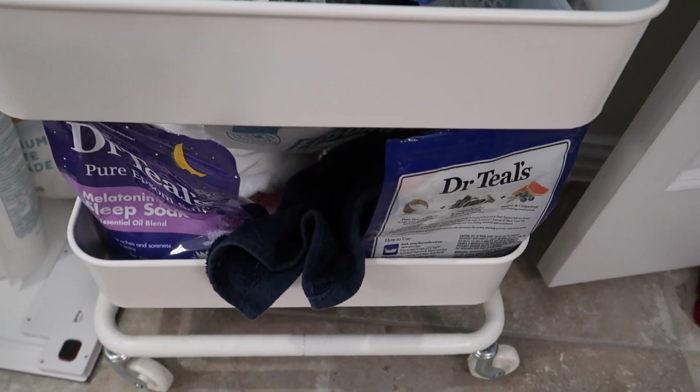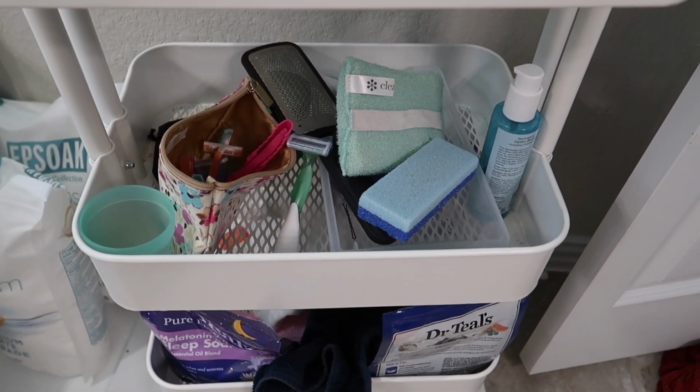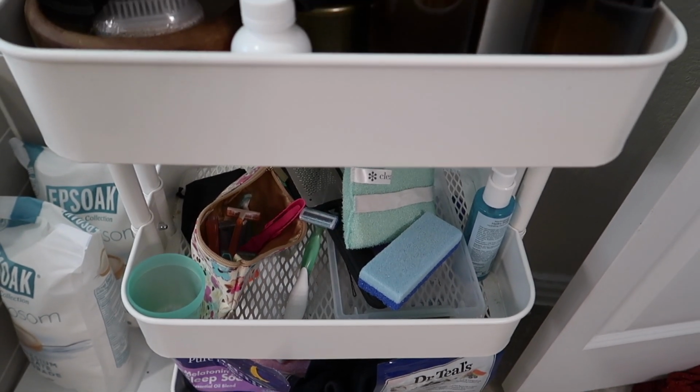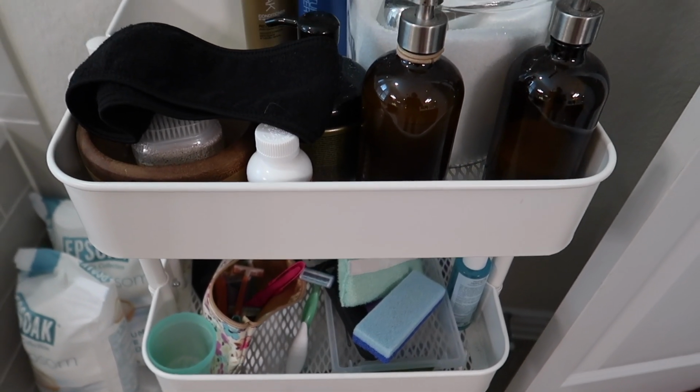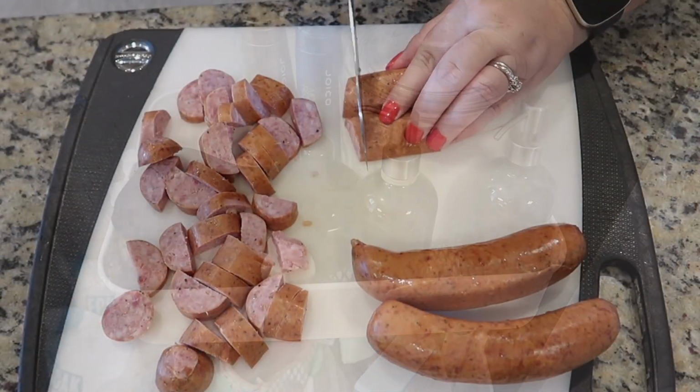I'm going to reorganize and show you what I'm adding into my spa cart to pamper myself for the fall season, including a recipe for a 1-minute manicure that you do at your sink, and a new-to-me product that is making my life so much easier.